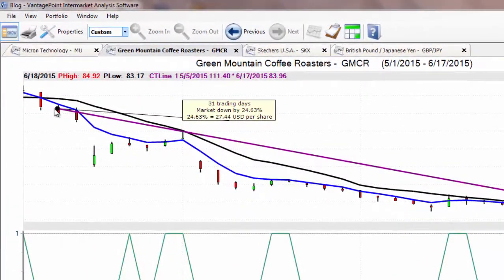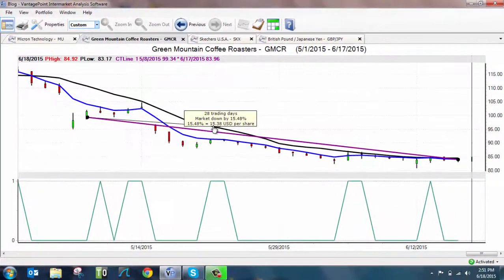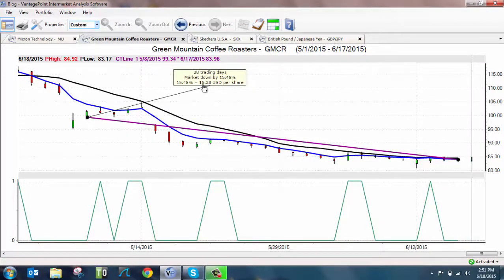Now here's where the timing really kicks in. Look at this. Let's say you didn't catch this when VantagePoint indicated it was going to go down. This big gap down happens, and then you decide, you know what? This is going to go down, and you get in here. Well, instead of making $27 per share, you make $15 per share. Still a great profit, right? Well, what about the other 12 bucks? VantagePoint customers have the opportunity to pick up that extra profit that a lot of traders are missing.